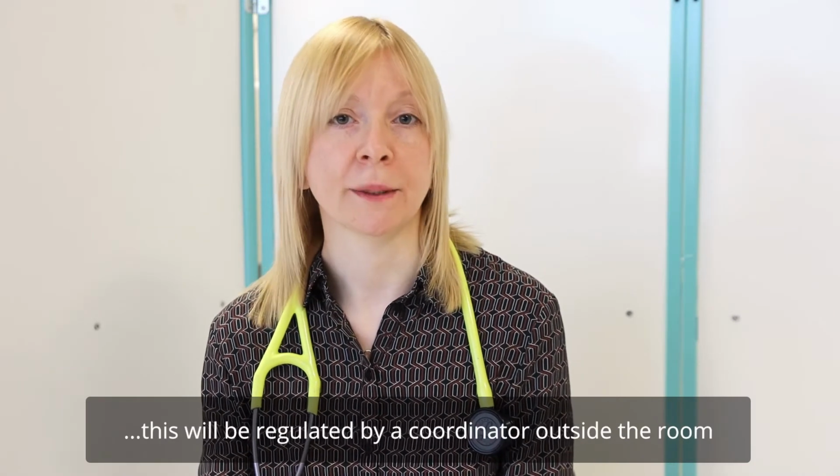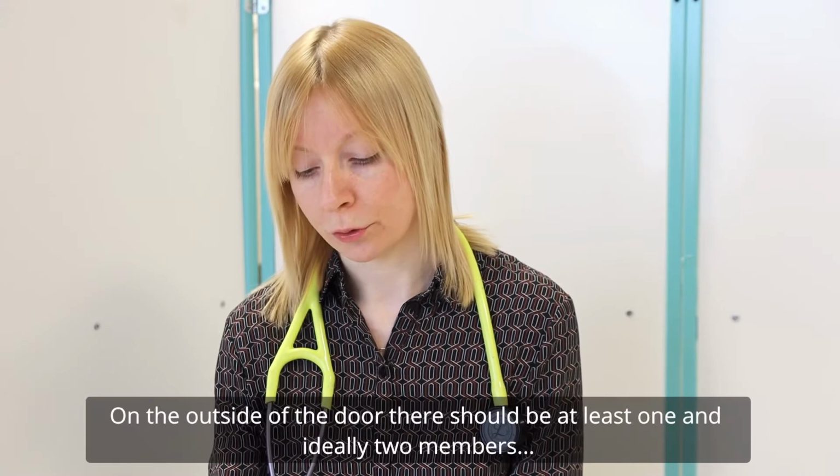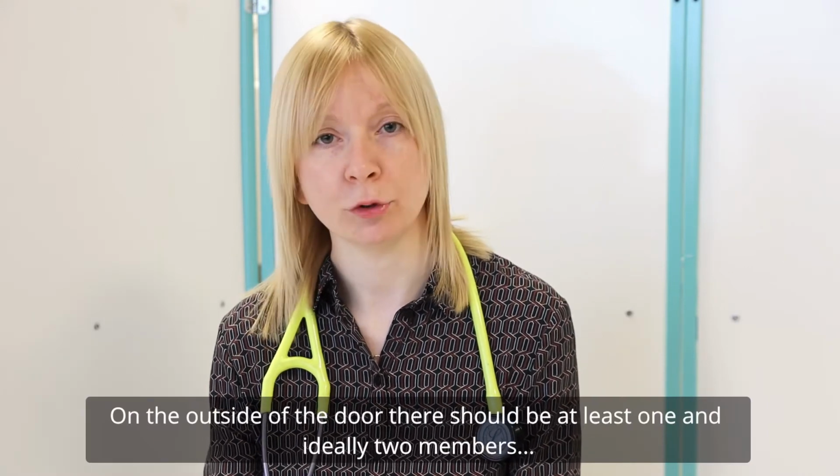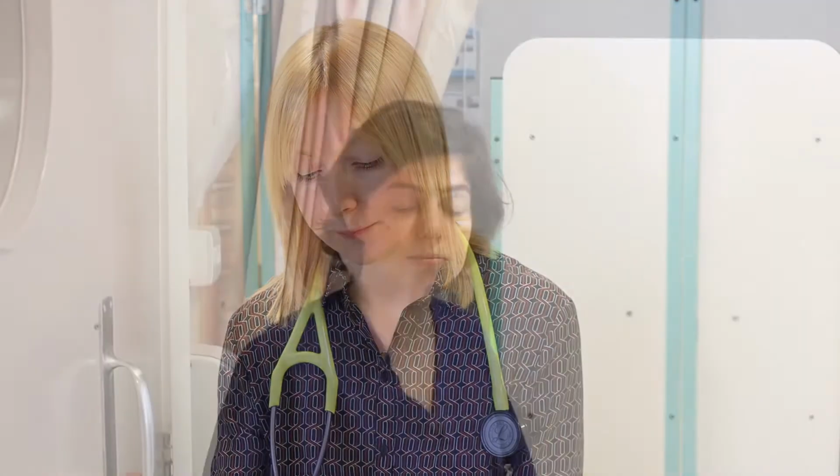This will be regulated by a coordinator outside the room. On the outside of the door, there should be at least 1 and ideally 2 members, one as a coordinator and one as a runner.